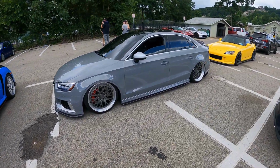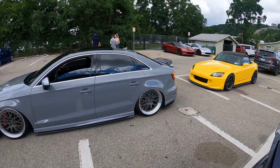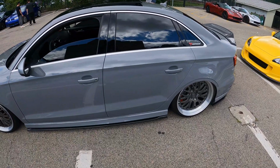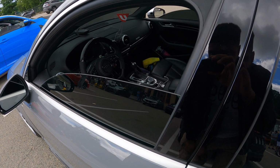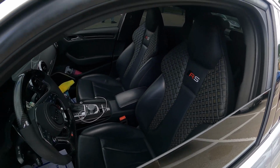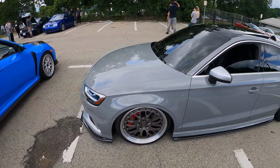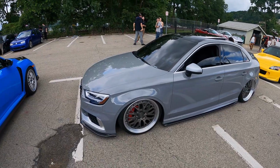Have this RS3 here, Nardo Gray, on bags, Rotiform wheels. I met the owner earlier, don't know where he's at now, but I have to say this is one of the, I don't know, I have a thing for these cars. I've said it before, I thought about buying one originally, and it's just absolute fire. I like what Audi did with these. I'm not sure if it's the same engine, but I think the TTRS uses the same motor. And it's pretty much a glorified 2-door version of this. So these things are heat.